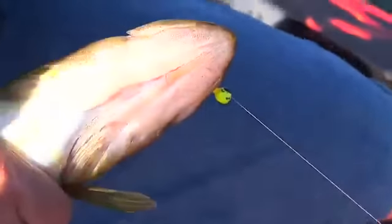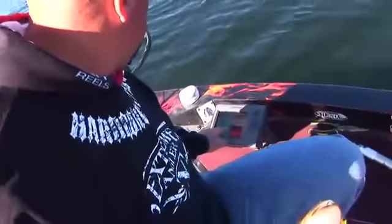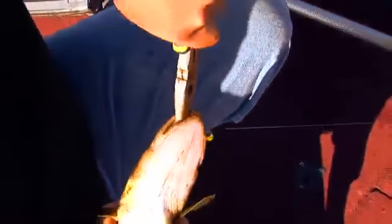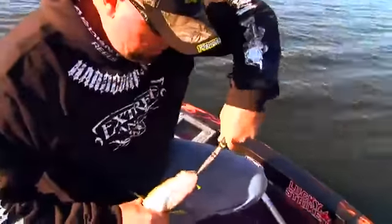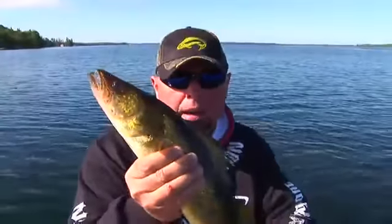Now here's what I do. I look where I am, see? Waypoint's right there, 220, the depth. I pay attention to where I caught the fish. And every day can change. Some days it's in 10 feet, some days 11, like that.